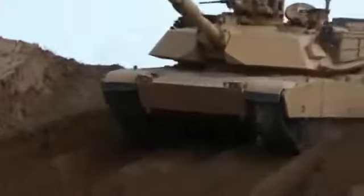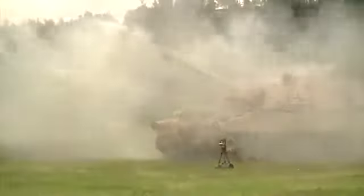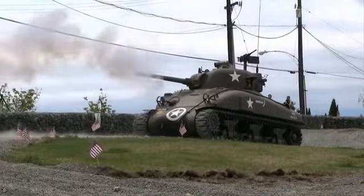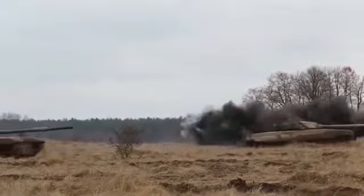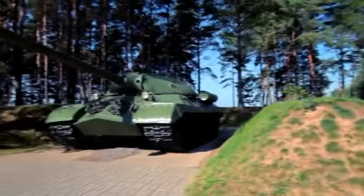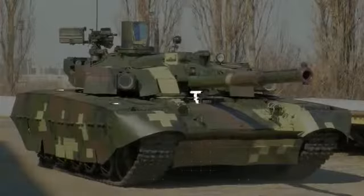There is no land vehicle on the planet that is tougher than a main battle tank. They are designed to take the battle to the enemy and survive the encounter. While the designs vary across different makes and models, they are united in their possession of massive firepower and near impenetrable armor. The main battle tank has come a very long way since World War I, and these are some of the fiercest on the planet.